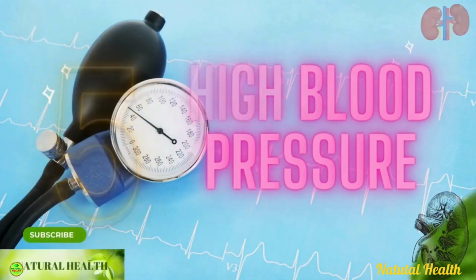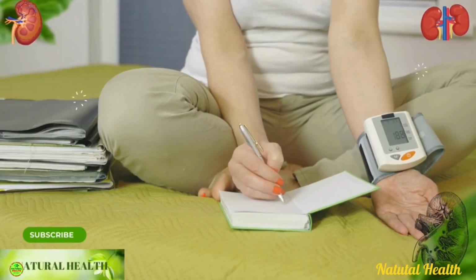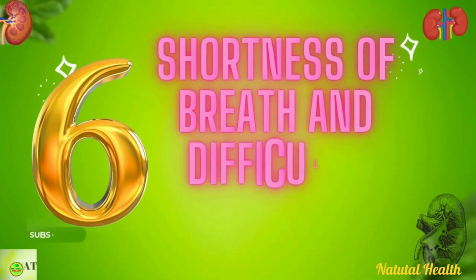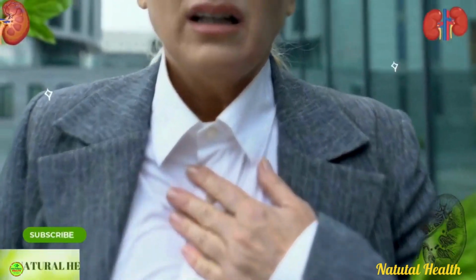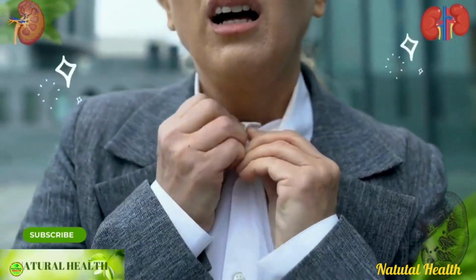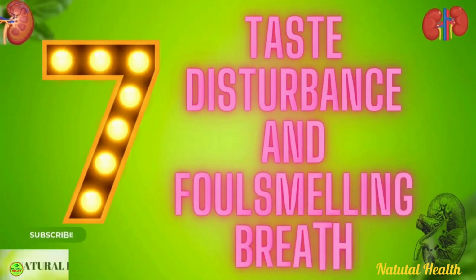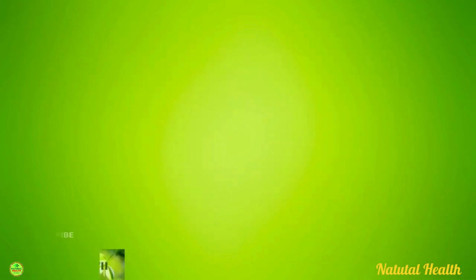5. High blood pressure. If you have high blood pressure when you regularly measure your blood pressure, you should pay attention. 6. Shortness of breath and difficulty breathing. If you are experiencing difficulty in breathing and shortness of breath while doing your daily work, you should pay attention. 7. Taste disturbance and foul-smelling breath. If you cannot taste the foods you have tasted before and if your breath is constantly smelling bad, you should pay attention. If you are experiencing all these symptoms, your kidneys may not be healthy.